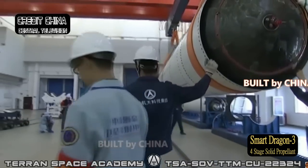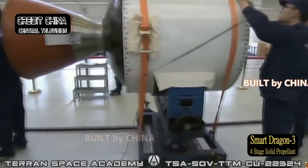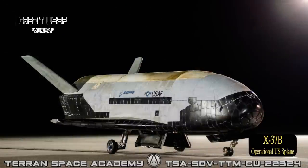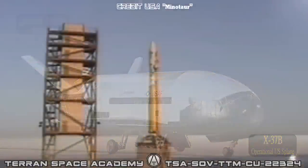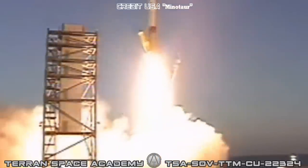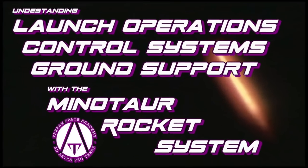Solid propellant rockets are ideal for rapid use in case something strange starts abducting your communication satellites. We're looking at you, X-37B. The United States still uses the Minotaur rocket system based on the Minuteman II ICBM, and you can learn all about that system in this lesson.